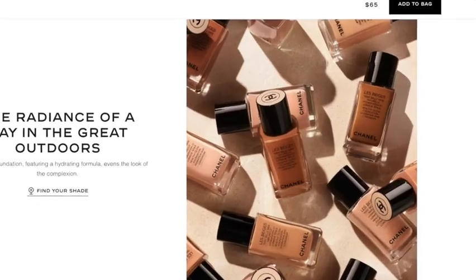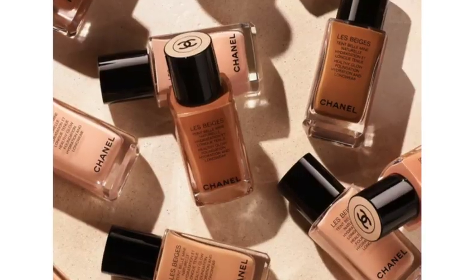Some of the items they're promoting are re-promotes of staple products in their collection, and then we have the limited edition items that, obviously, we're the most excited for. But let's go over everything they're promoting for this collection. One is the Les Beiges Healthy Glow Foundation. I bought it for the first time for myself earlier this year, and I did use it today. So that's part of my glowing complexion today.